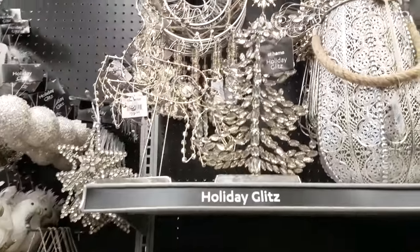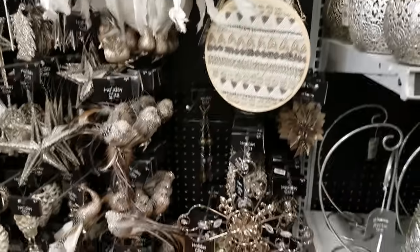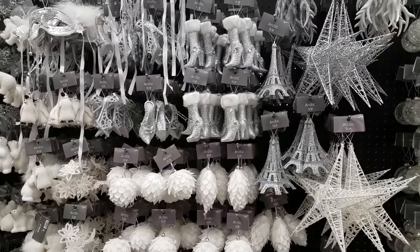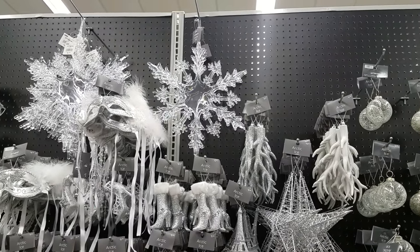And look, there's some more holiday glam for you. Oh, they got just so much going on here. Silver Eiffel Towers, Santa Claus, Mrs. Santa Claus boots. Okay, look at that snowflake up there. I think that's going to be $10. Yeah, a lot of stuff, you guys.